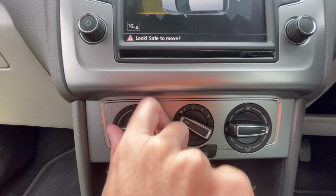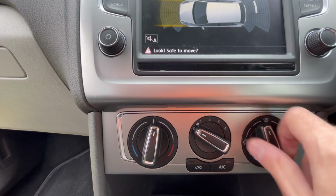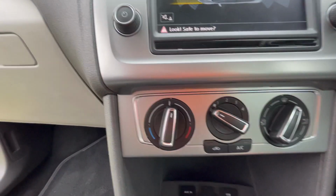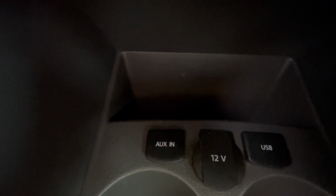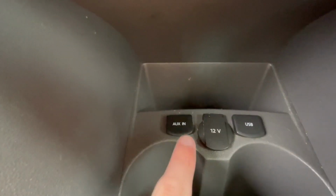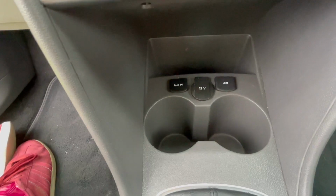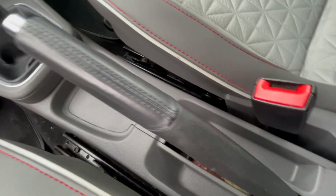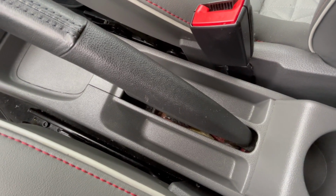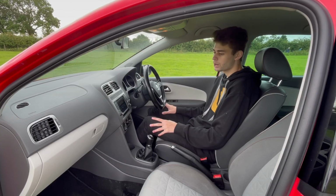You've got your aircon controls further down, standard hot, cold, fan speed, direction. Then a bit further down you've got quite a nice big cubby. You could probably fit some sunglasses or something at the back there. You've got an aux in, a USB and a 12-volt socket, which obviously you can use for charging. You've got 2 cup holders of a decent size. They'll fit normal size water bottles. You've got a couple of tray things down here, but they're not really of that much use.